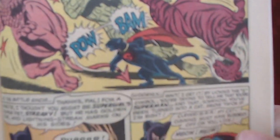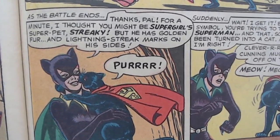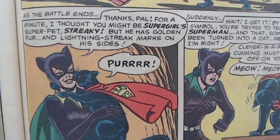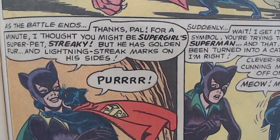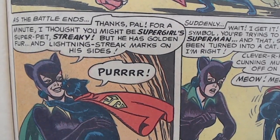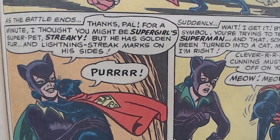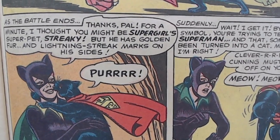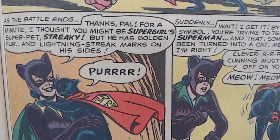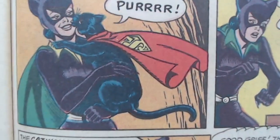Super cool. Nice. As the battle ends, thanks pal, for a minute I thought you might be Supergirl's super pet Streaky, but he has golden fur and lightning streak marks on his side. Purr. Look at that, Superman, even in cat form he's getting little kisses.